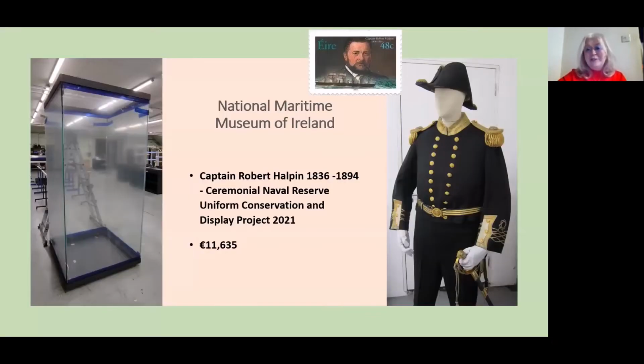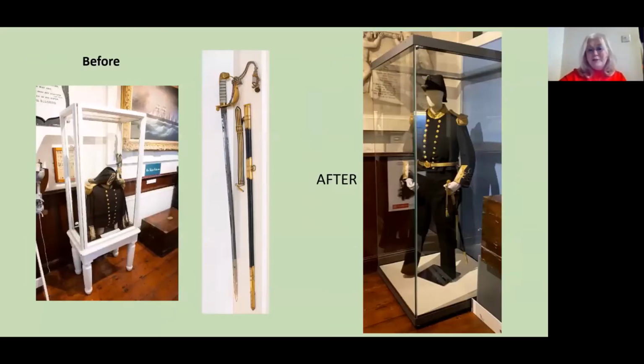And then the National Maritime Museum of Ireland, if I go ahead, I can show you a photograph of the before and after, but the National Maritime Museum of Ireland, their grant covered both this display cabinet and also the conservation of the ceremonial dress uniform of Captain Robert Halpin. And you can see how it was displayed before, and now you can see on the right how it is displayed now. The work of the conservator included mounting the dress uniform on a bespoke mannequin, as well as any work that was required on the refurbishment and conservation and preservation of the uniform and the accoutrements, the sword and scabbard, etc. The hat, you name it.